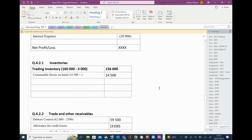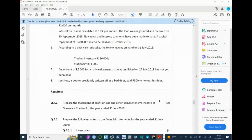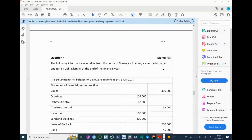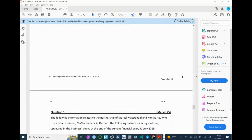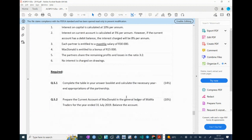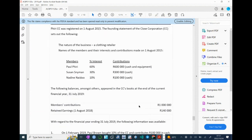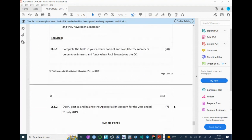Right, that was your question 4. And how many marks there? Can you see now why I say this? 45, guys, we've already passed now. We are across 50% now. With question five, 25 marks, which was easy. They just wanted us to calculate, and then do the current account. And then here it was just interest calculation, 28 marks, and the appropriation account.